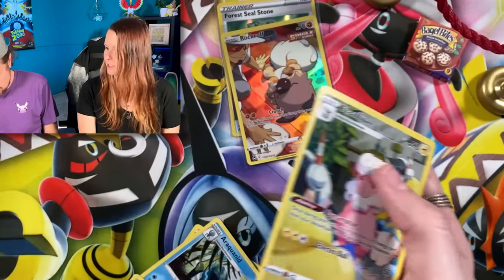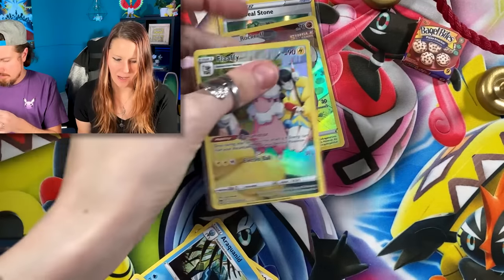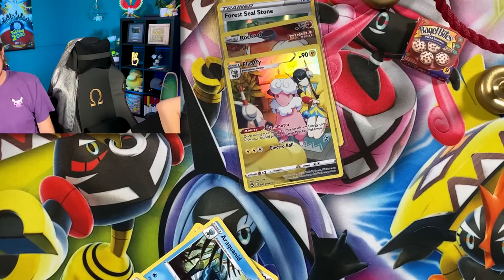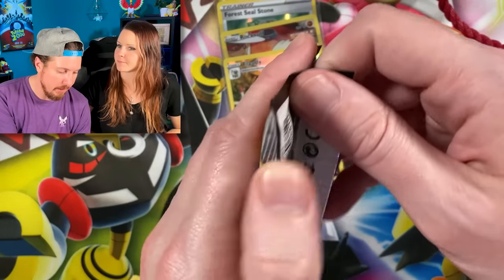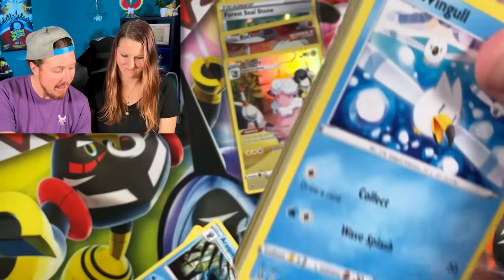All right, I'm gonna actually start opening up. Excuse me, hold on, 1 second. I'm gonna start opening my single packs. That's fine. Because I have more. Rebel Clash, the last pack from my Mew V collection box. I have not pulled a single holo rare at all.